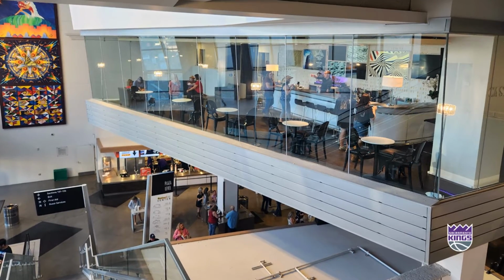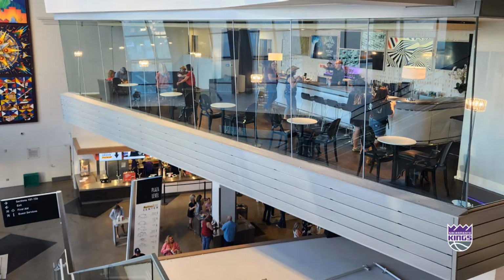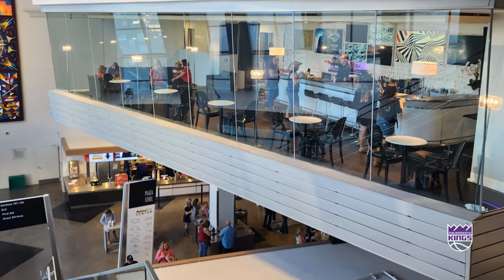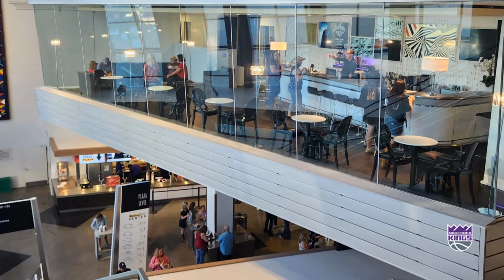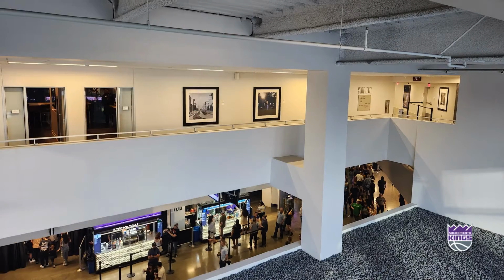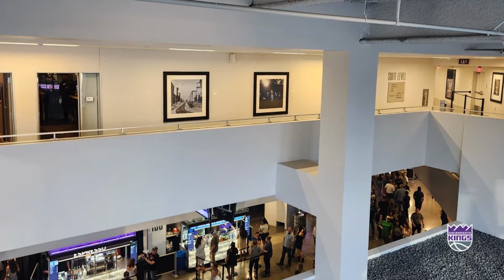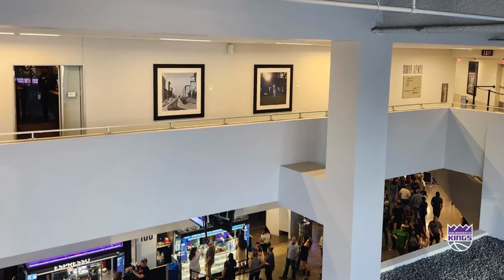There are multiple meeting rooms throughout the arena. As you head up the stairs and escalator from my previous photo, you can see one of those meeting rooms. It has glass that overhangs the concourse below. Just beyond that, as you're heading up the stairs and escalators above the lower concourse, you can see the suite level hallway.